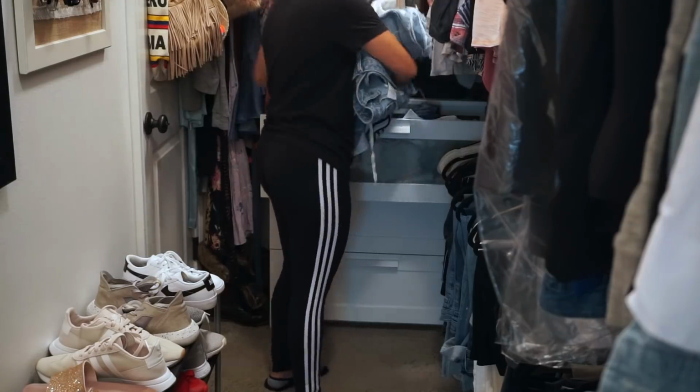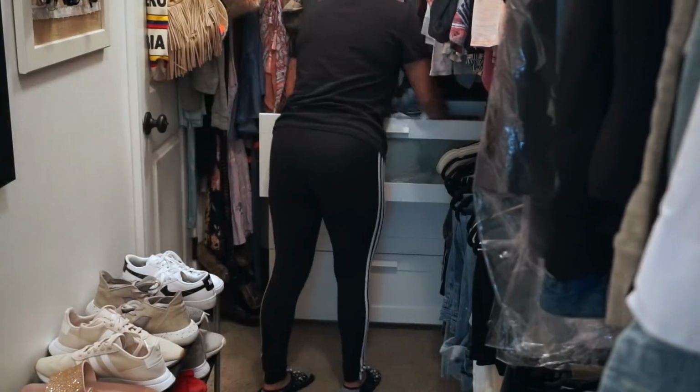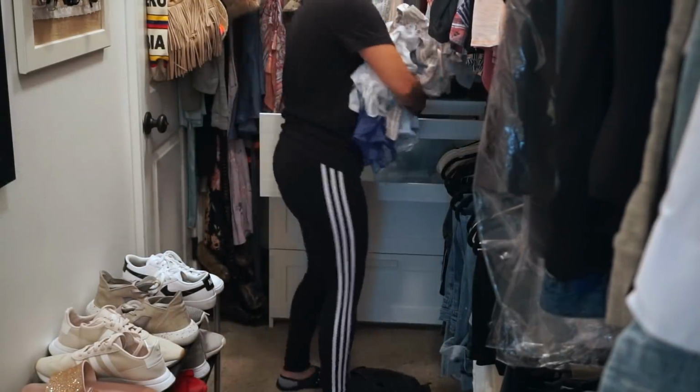Okay, so the last thing I have to do here is organize these drawers. And when it comes to dressers, my suggestion is if you could fit one in your closet, go ahead and get a super inexpensive one and put it in there. This one I got from IKEA years ago and it has held up super good.